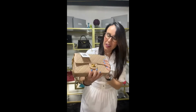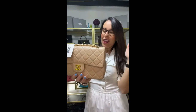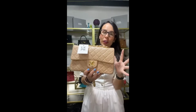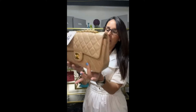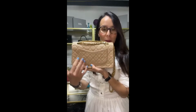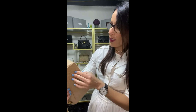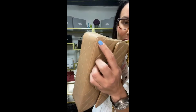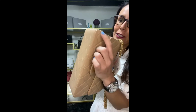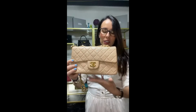This is in lambskin in this beautiful beige color with a 24 karat gold plated hardware, and it comes with box. Overall, the condition of this bag, I would say it's probably like a 9 out of 10 because it's stunning. There is no darkening on the back, which is usually where you see a little bit of the darkening. The corners overall are in pretty good condition. There was one that had the slightest touch of darkening, which is here, which is minimal, literally just tiny. There is no darkening on the front either.